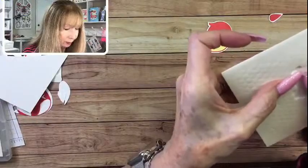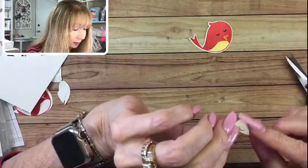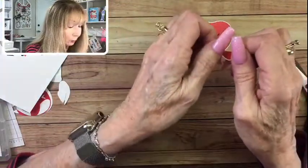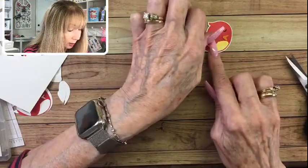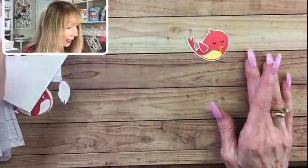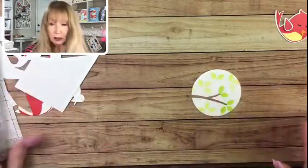Oops, got a bunch of them there. Okay, there's one. And we'll put it right in there. And then you just turn the wing and put it kind of wherever you want. Look how it just came to life. Isn't that darling? Okay, now I think we're ready to do some mounting of our card here.